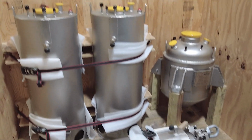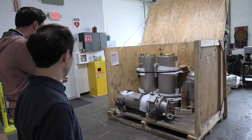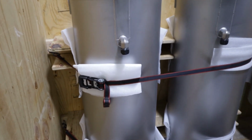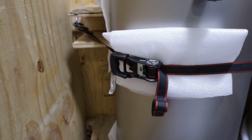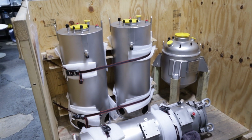Here's our 4 main vessels from the system. They're also fabricated in the US. So these ship in from Illinois. They come in a set like this. Okay. So these vessels are about to be pulled and put on that frame that we saw over there.